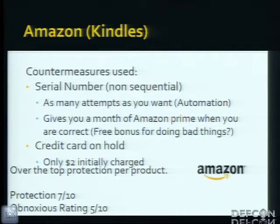When it comes time to actually send the product back, they put a hold on your credit card, a whopping $2. So if you have a Visa gift card, you can easily circumvent this. This is really over-the-top protection that doesn't work, and it's kind of obnoxious too.